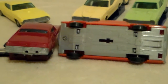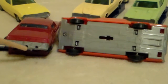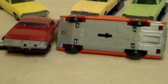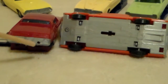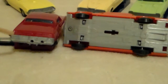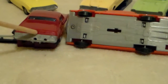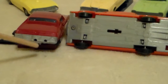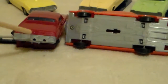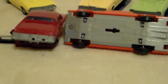Okay, this is how you attach the cars to the launchers. The Mercury Cougar, you see two holes on the back, and this is the one that had the pin launcher. I'm calling it a pin launcher, I don't know exactly what you call it. When you're not using the car, you have this hole here on the right. You slip the pin in there and lock the car to the launcher to keep the compression off the spring. When you want to use it, you slide the pin into this hole, lock the car to the launcher, and you release it to launch.